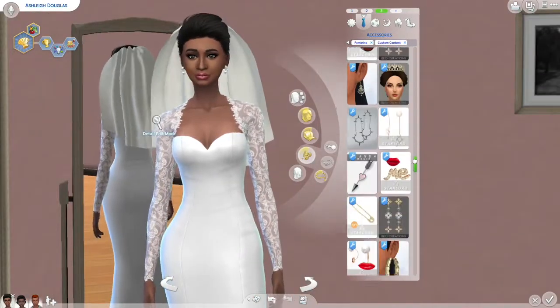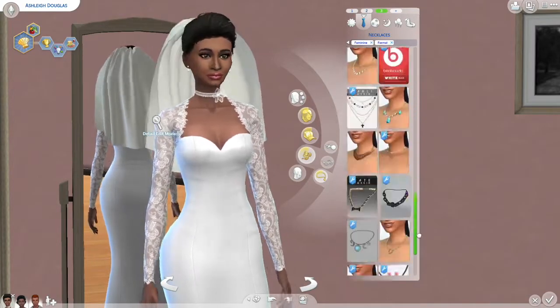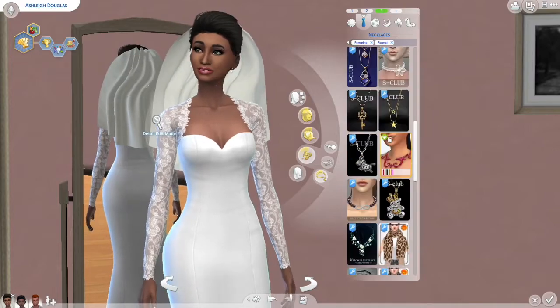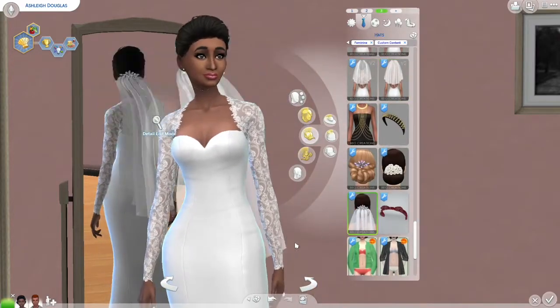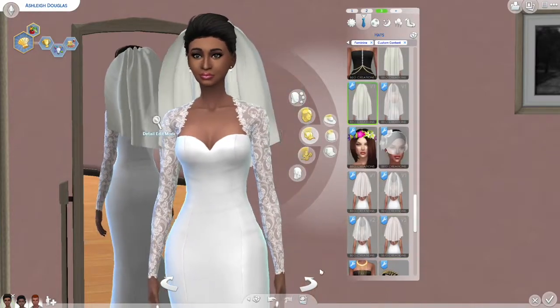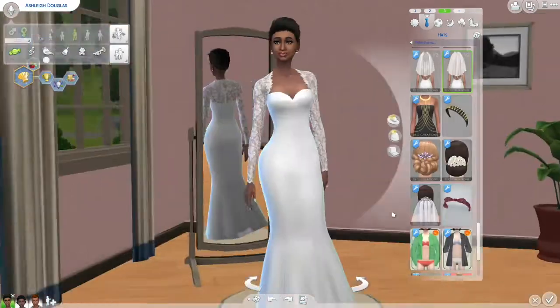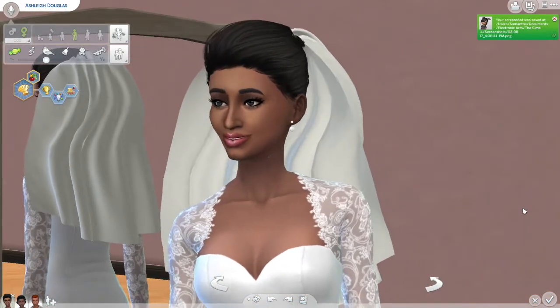So here I am. I changed out those earrings. The original earrings she had on were from the luxury glamour, vintage glamour pack. I ended up going with the ones that I showcased during the custom content because I loved how they looked. And here I am playing around with the veils again, just making sure I liked the one that I got, and I do. I think it was the perfect length and the perfect silhouette behind her head.